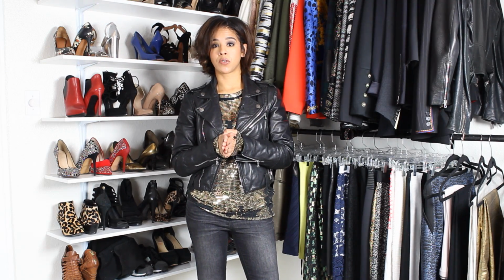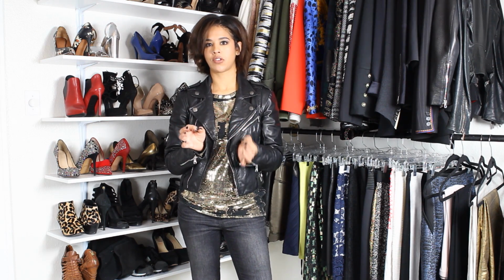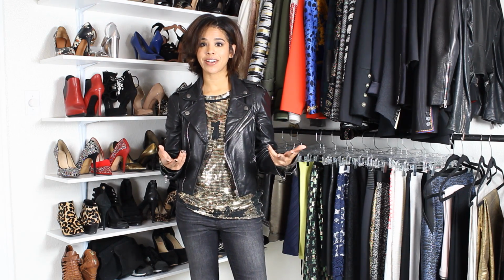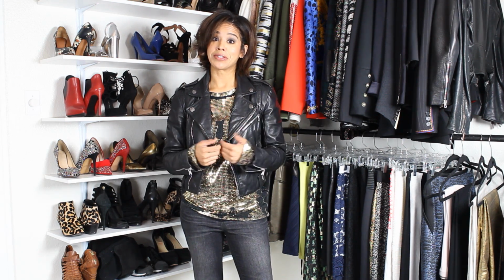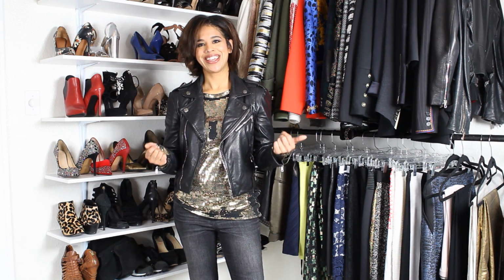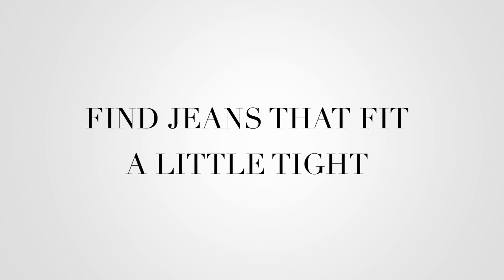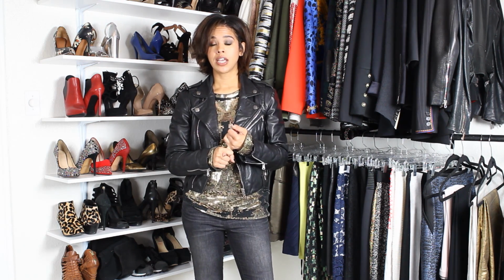So first things first, I always like to find jeans that have a little bit of stretch in them. I don't like to kick it old school with those jeans that don't have stretch, because having stretch in your jeans is going to make them fit better, it's going to make them more comfortable, and it's going to allow you to eat a little something extra during the day if you need to. So first of all, look for jeans with stretch.